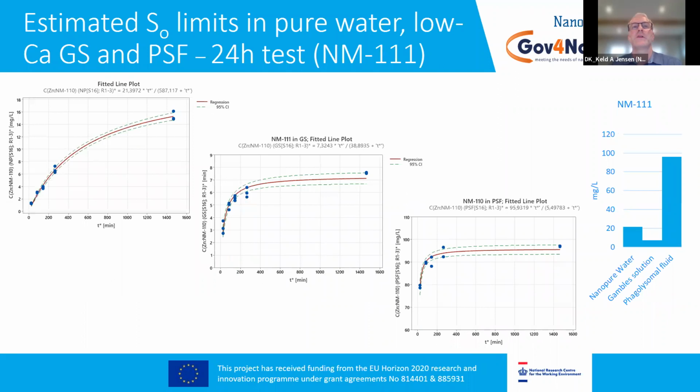Another example here is zinc oxide with water, Gamble solution, and phagolysosomal fluids. And here again, we see different types of solubility curves and or dissolution curves, and we see modeled solubility limits, and the values are shown down here. In our test, we use approximately 100 milligrams per liter, so we can see that we are close to the solubility limit, close to the amount of material we have in the test. So basically, almost all is dissolved in this setup.